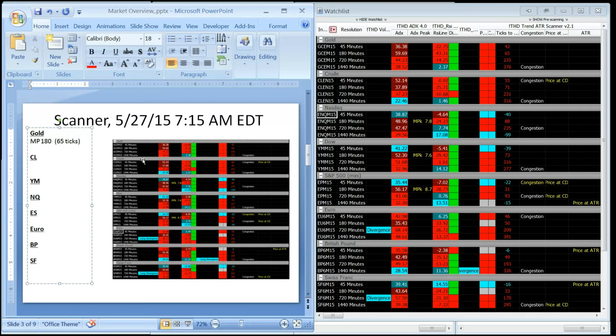Okay, there's a magenta peak potential on the 45. 55 ticks back. And I'm just going to put T for ticks. Anything else that stands out at you?